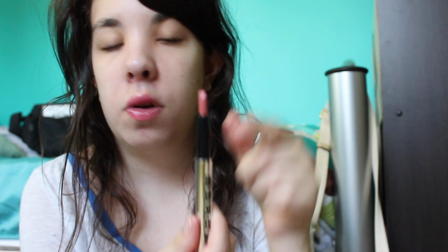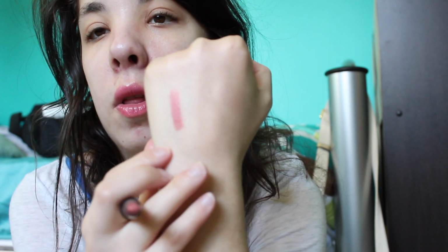Alright, and then the last two products here are lip products. For lipstick, I want to use my Buxom Full On Lipstick in Amsterdam. And this is all that I have left. It's a really pretty rosy nude shade. I will go ahead and swatch it for you. So that's what it looks like. It's really, really pretty, kind of an everyday shade, and I really like this.